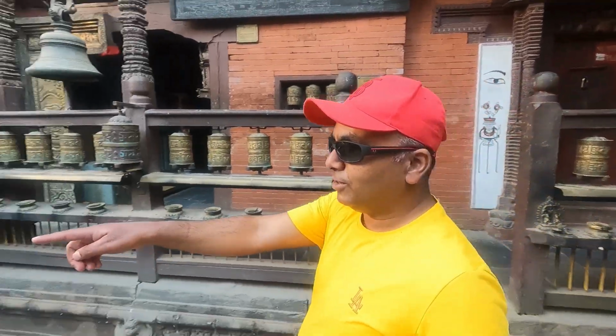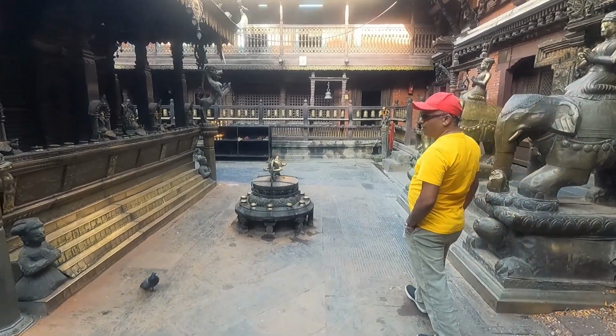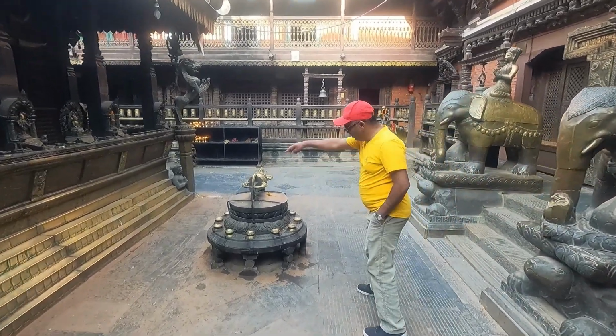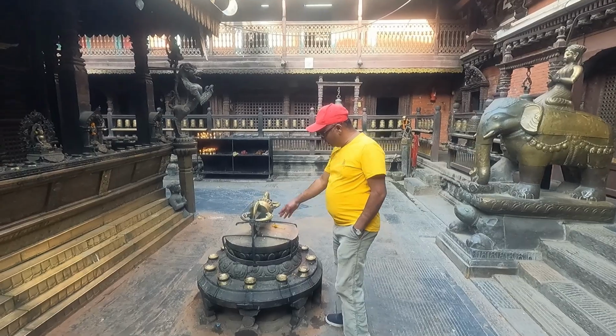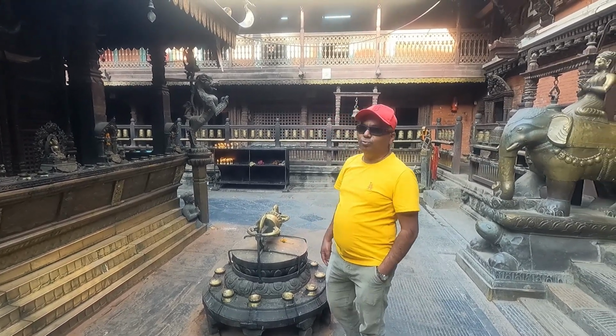And here you can see the Vajra. This Vajra represents purity in the Buddhism. And normally Buddhist people, they move around the Vajra only in the morning. And it's always resting over a mandala. Mandala is supposed to be the representation of the stupa in 2 dimensions.